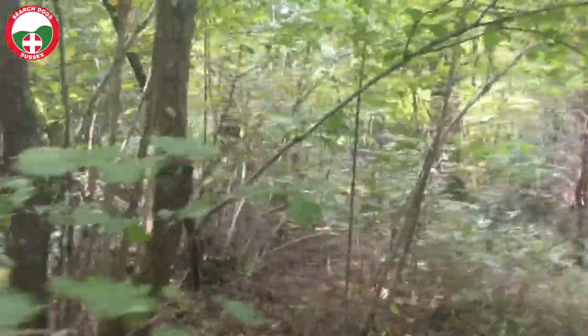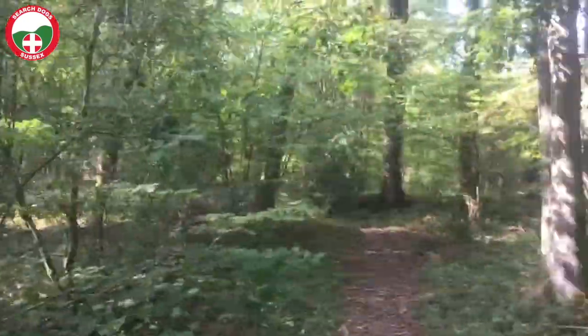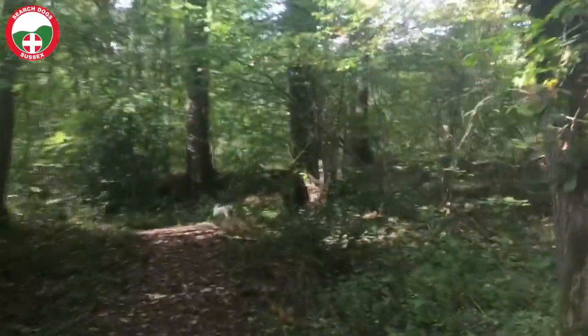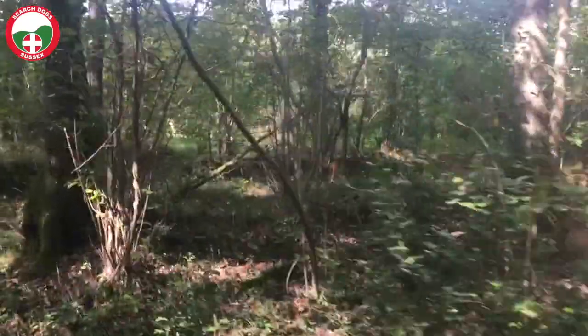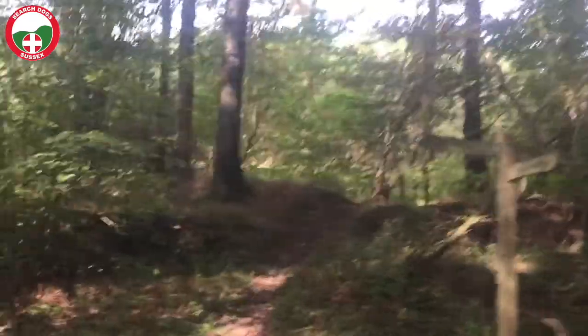So we found our first misper and we've now moved on and we're now searching for our second misper. So Millie's off down in that valley over there, still working her socks off. Good girl, Millie. Where are they? Where are they? So we've got one more missing person. The next one is going to be in a tent actually, which is slightly unusual. Ah, we've got the junction here, so we need to work this junction. Get Millie down this way.